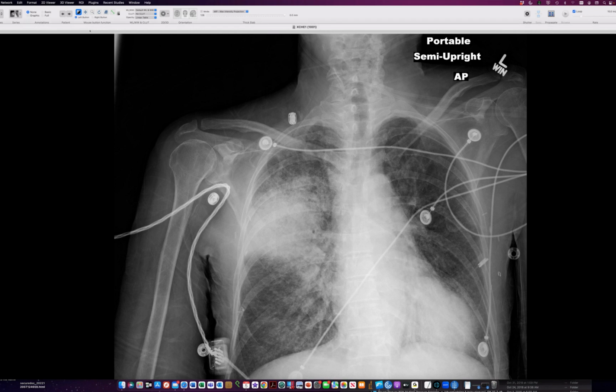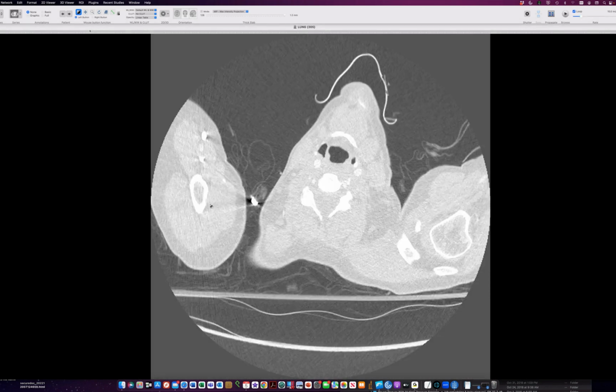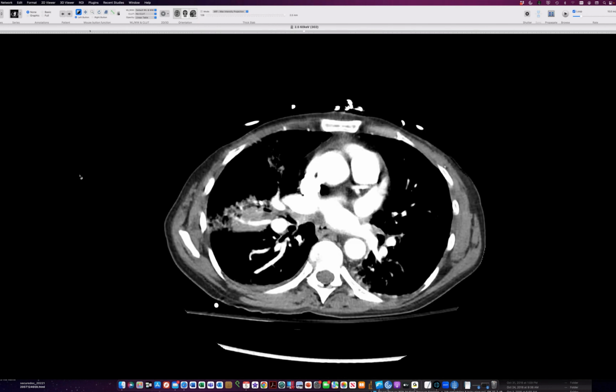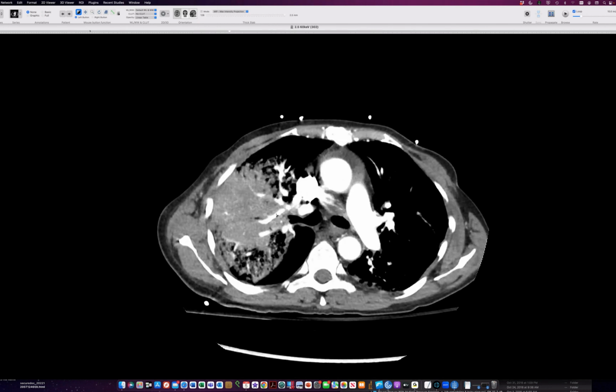And here's what it looks like on CT. This is late, and there's a lot of surrounding ground glass around the dense central nodule. I have some other scans. This actually shows up, I think, better on this view. So it's a very dense pneumonia. It does have vessels going all the way through it, so it seems to be well perfused.